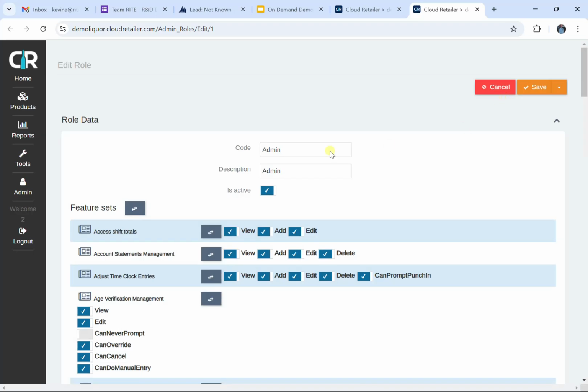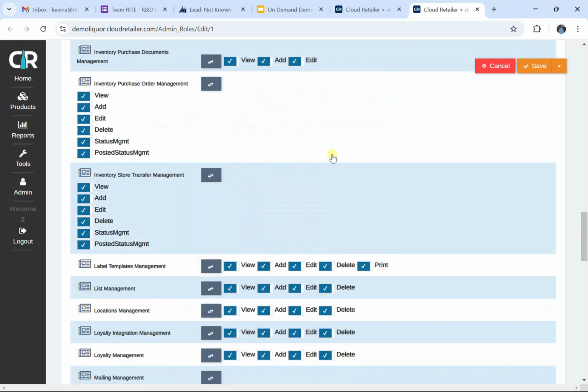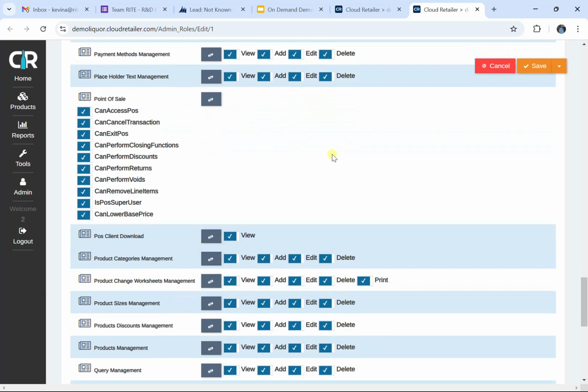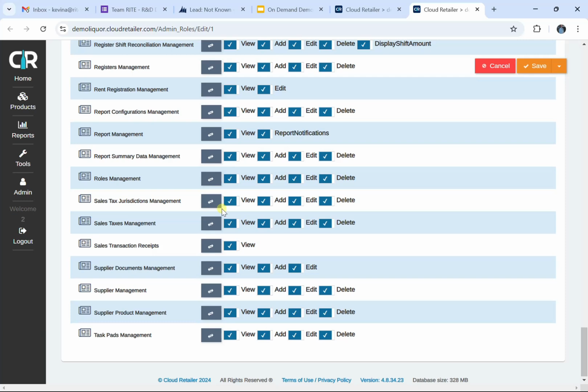According to your needs. But the cool thing here is you can go through and really lock down what a person can and can't do within Cloud Retailer. I think probably the best examples are, can they cancel transactions? Can they close? Can they do voids? Can they do returns? There's just an amazing number of things just to give you peace of mind who has control within the software.